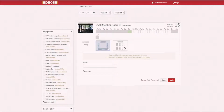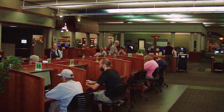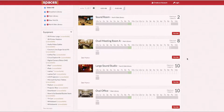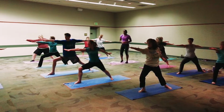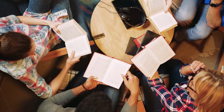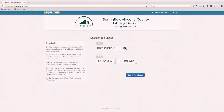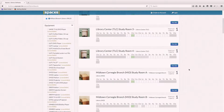Spaces has been hugely successful for us. It's made our patrons happier. They like being able to see everything that's available to them in one place. And it's also increased visibility for our meeting rooms to patrons who may not have known we had this service, because now we have Spaces very visible on our website. The platform is intuitive, it's easy to use for both staff and the patron side, and it has saved us so much time, and it's been such a great thing for our patrons. It's made them really happy to be able to have this service.